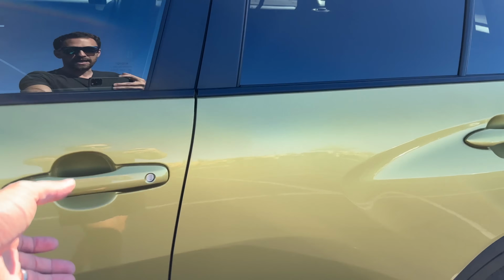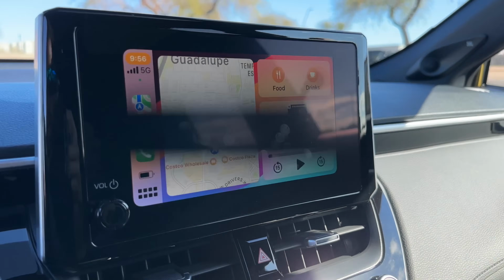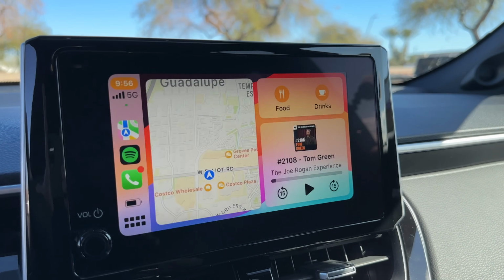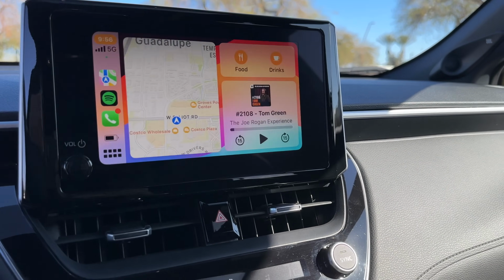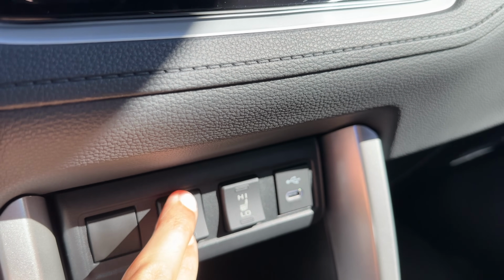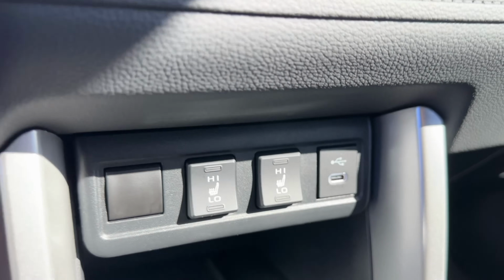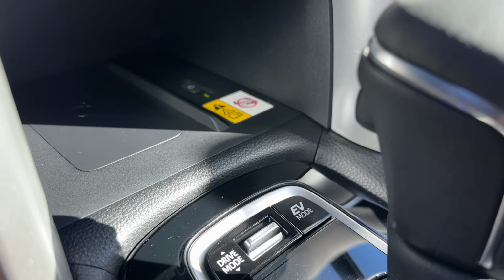It's 45 miles per gallon in the city and 38 miles per gallon highway. You have the 8-inch infotainment system here, which isn't great, to be honest with you. I think they need to kind of redo this. It's just cheap looking. But it does have wireless Apple CarPlay, which is great. You can see it has heated seats down here with 2 settings, high and low. Simple for you. You do have your USB-C outlet here for charging. You have a digital display, and it also has EV mode.